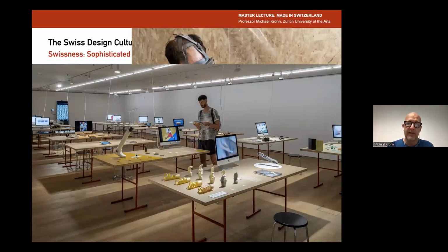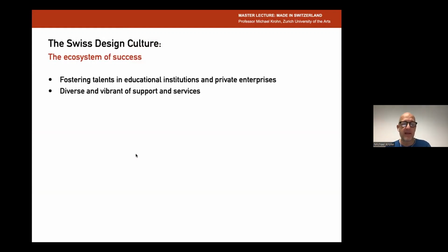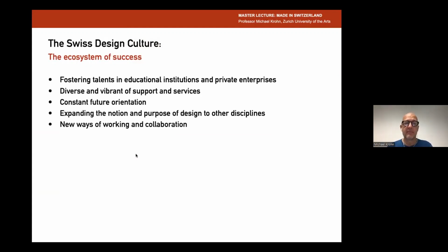And we offer that to our industry. And the designer here can decide if he or she likes to go to a company or to an agency or set up their own business model. And this is depending on an ecosystem. We are fostering our talents in our education institutions and also private enterprises. They are really important for that. We have diverse and a very vibrant support of services. We are constantly looking in the future. So as said before, innovation is very, very important for us.